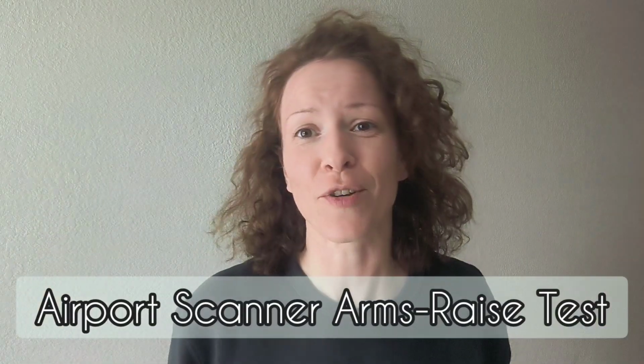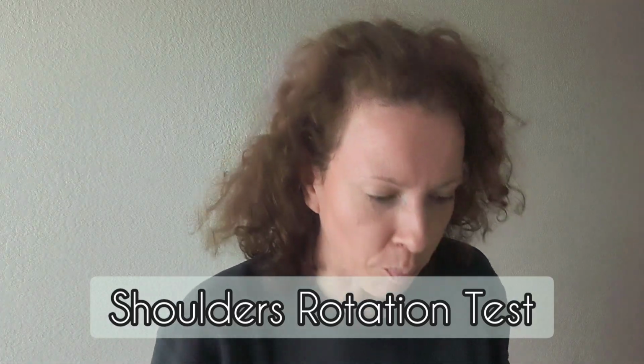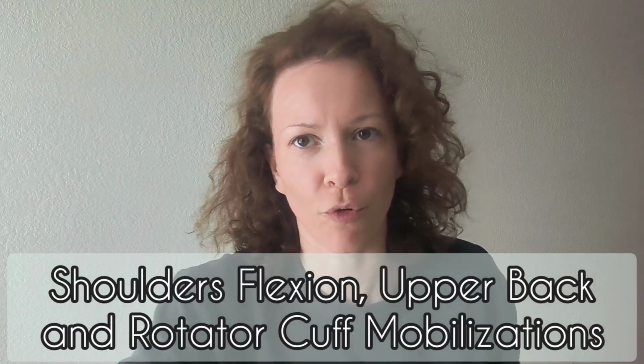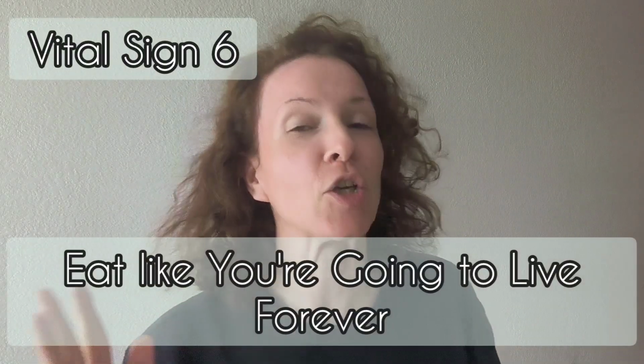There's an airport scanner example: they noticed that lots of people in the airport scanner cannot properly hold their hands up, and their posture is pushing forward. Then there's a shoulder rotation test that you can do, and shoulder fixation, upper back and rotator cuff mobilization, whatever that means. Breathe it and do it. Vital sign 6: eat like you're going to live forever.